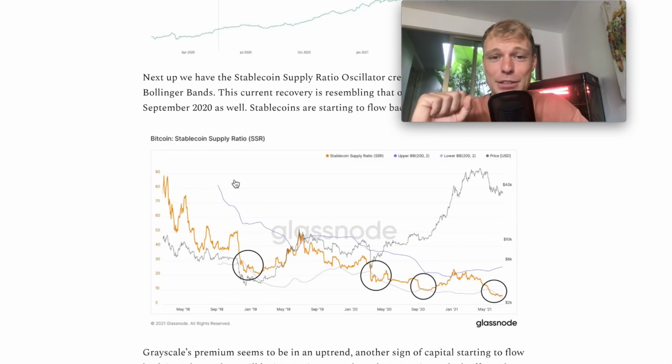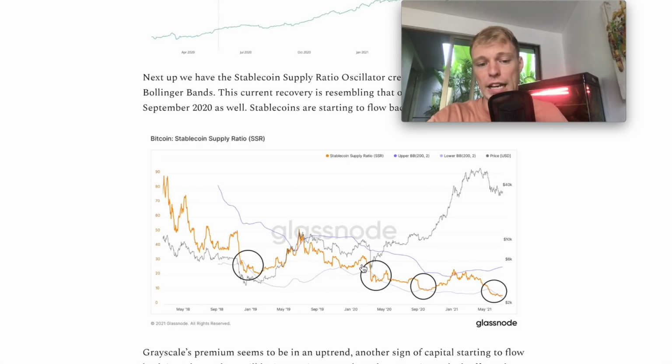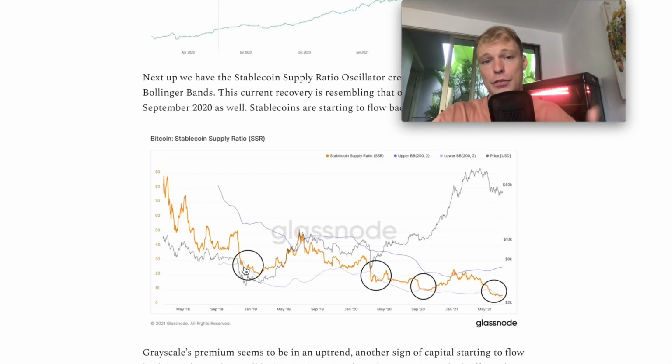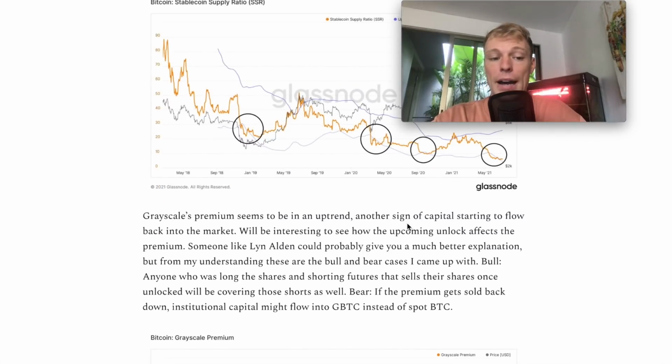Then guys, the next metric I want to share with you is the Bitcoin stablecoin supply ratio, which right now is at comparable levels to March 2020, but also the end of 2018 when Bitcoin bottomed after the bear market during 2018. So that is very, very interesting, that right now we are seeing stablecoins flowing back into exchanges, most likely ready to buy Bitcoin.